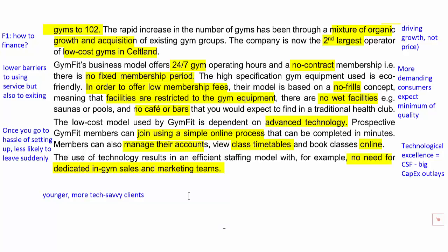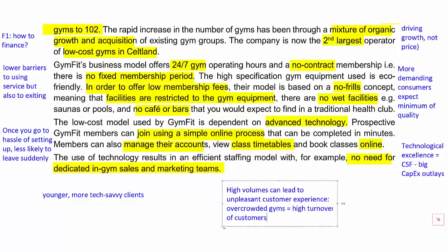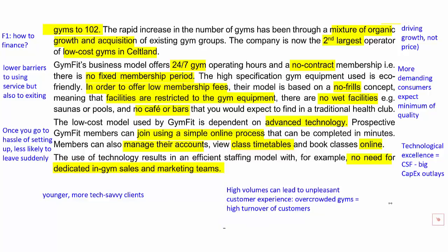And another thing I would just mention is that this is a volume business. They want to get as many people in the doors as possible, and that's great for the top line, the revenue growth, etc. But they need to manage that with the customer experience. They need to balance that out, because if you've gyms that are very, very overcrowded, they become very unpleasant indeed, and that could contribute to higher levels of turnover with their customers.